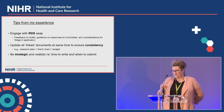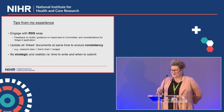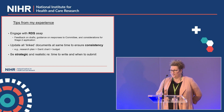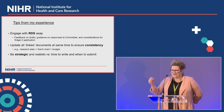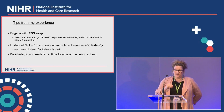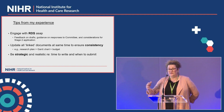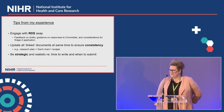Okay, so tips from my experience is to engage with Research Design Service or whatever they're going to be called right from the start, or any support in your organisation to make sure that your proposal is as strong as it can be. Another little nugget of advice, which seems really obvious now but took me a while to learn, is update all of your linked documents at the same time. So, for example, if you make a change to your research plan, make sure you update your Gantt chart, and then make sure you update your budget to reflect that, because after all of the feedback that you get from different partners and applicants, it can get in a bit of a muddle. So do that all at the same time.